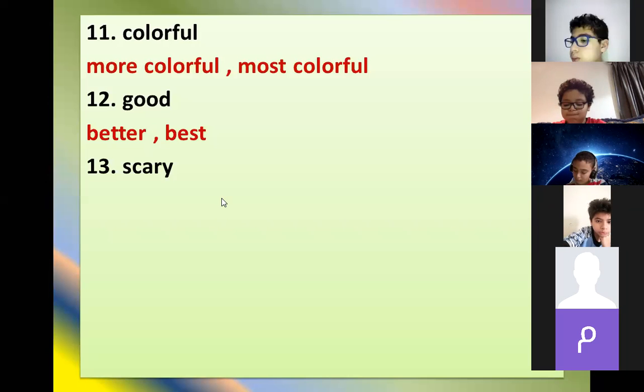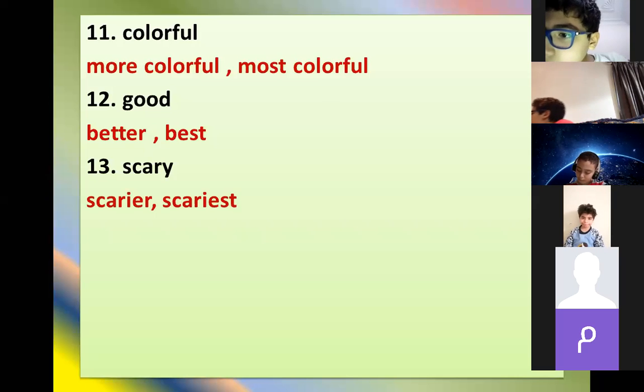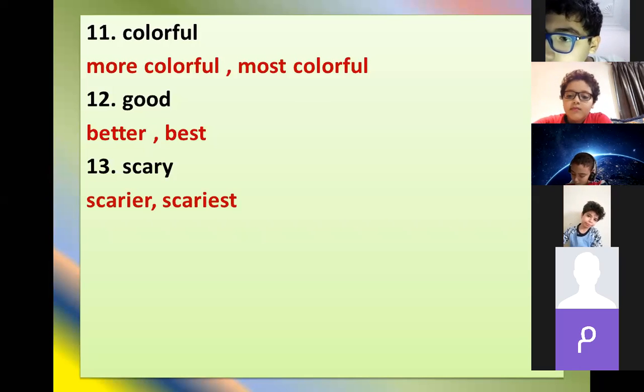Scarier and scariest. What do you think about the spelling here for scary? Because it ends with Y. That's right, scarier and scariest. Excellent. We have to drop Y and change it into I, E, R, and I, and we add E, S, T in the spelling form.